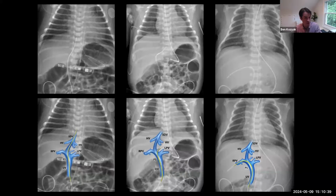What I have on the screen now is a set of illustrations overlaid on radiographs to show how an umbilical catheter gets from the umbilical vein to the right atrium. On the left here is the desired position. You see the umbilical vein, and it comes up and then arcs over. There's this structure here called the portal sinus or portal venous confluence, which is a confluence of the right and left portal veins as they come in embryologically into a central vessel.